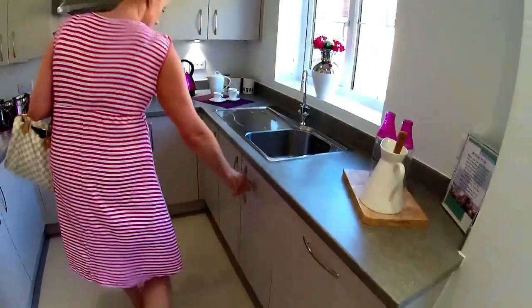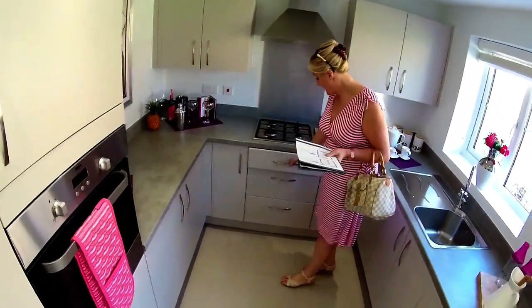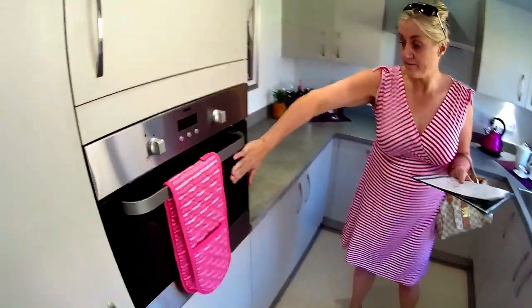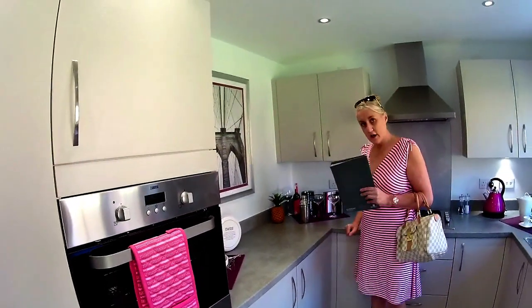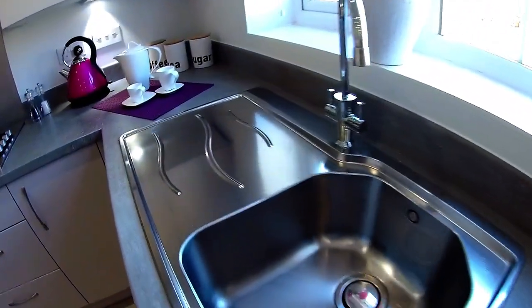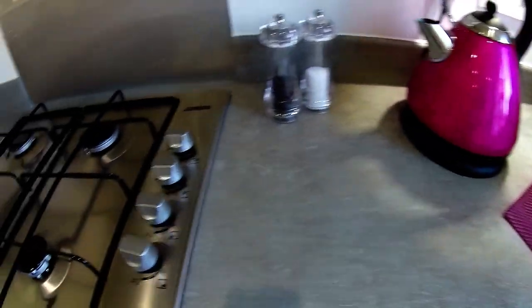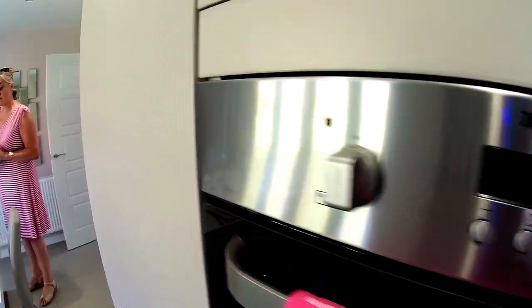Okay, so fully fitted kitchen. You've got your dishwasher, lots of cupboard space, cupboards above, gas hob, drawers. So your oven is here, so it's above waist height, plenty of cupboard space. Cocktail maker there, look, isn't that lovely? I like that. So your fridge freezer will be here on the end, with more cupboard space above and below. I like the grey kitchen actually with the pink accents.